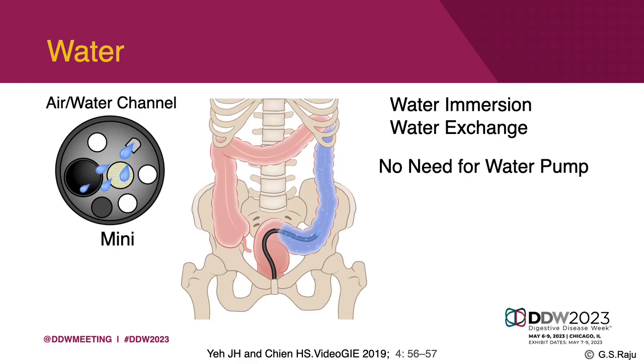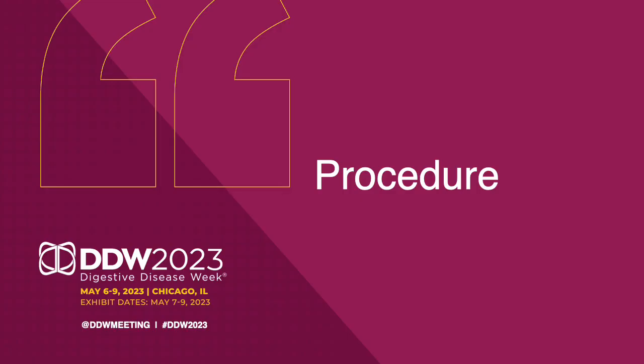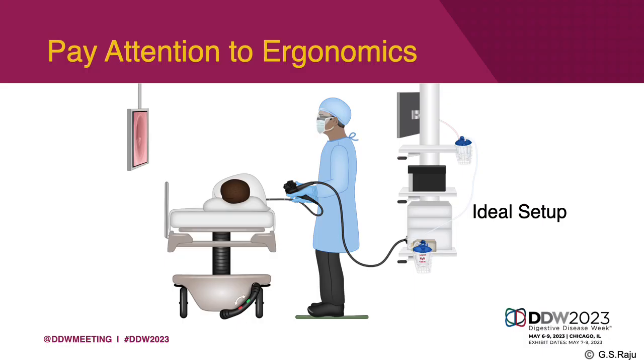Another technique is the minimal water insufflation technique. By pressing on the air water button without using any water, you get a very little amount of water that is sufficient to just open and visualize the lumen, and that allows you to get in without distending the colon. Although not shown to be useful, I have used this technique in one patient and found it to be successful.